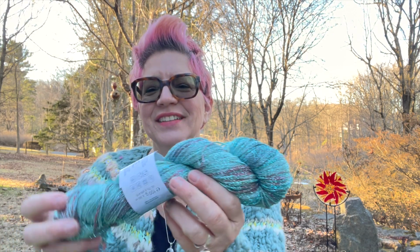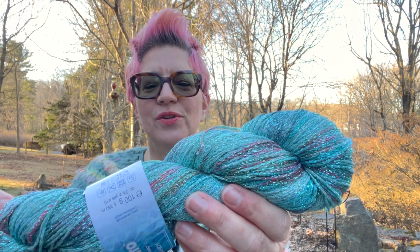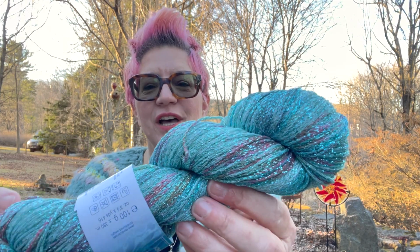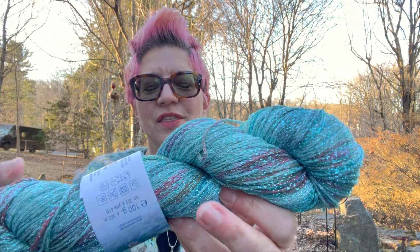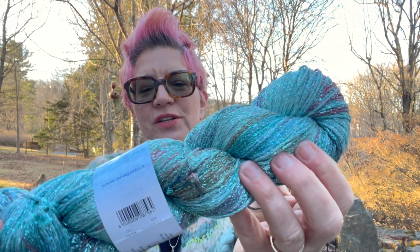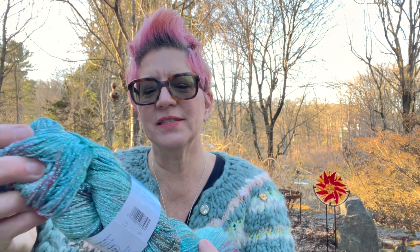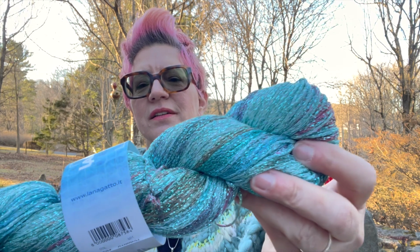I also saw this on the end of an aisle. Can you see it's sparkly? It is so crazy. But my voice teacher loves this color combination, so I thought maybe I could make something for her. I recently made her a Monster Cables beanie for Christmas, but I don't know. We'll see if I can make something with that. Lana Gatto Candy, it's called. It's just really crazy yarn. Anyway, so that was a really fun weekend.